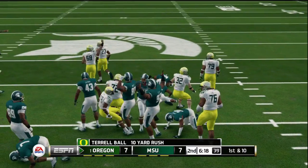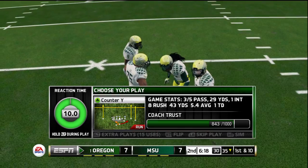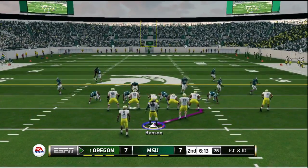Makes his way out to about the 35. That's a gain of 10 on the play. That makes it first and 10. It's first and 10. Ball on the 35-yard line.